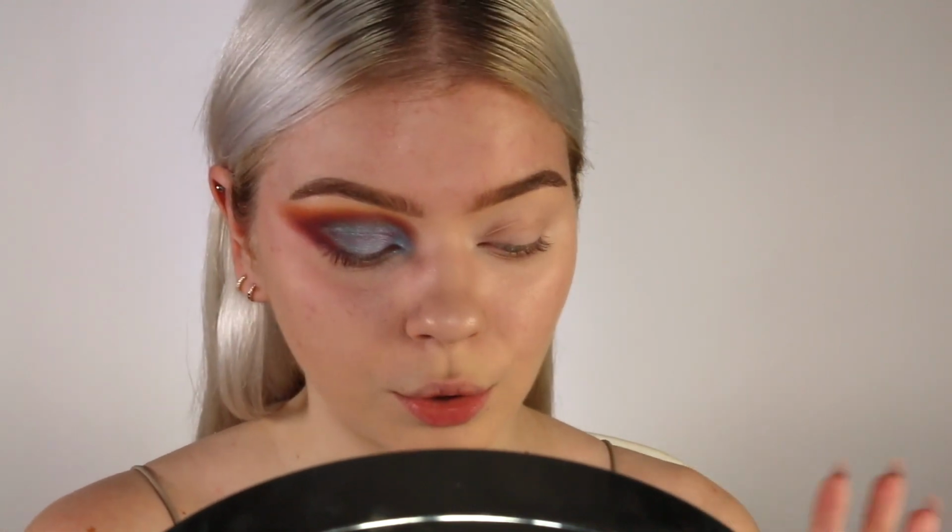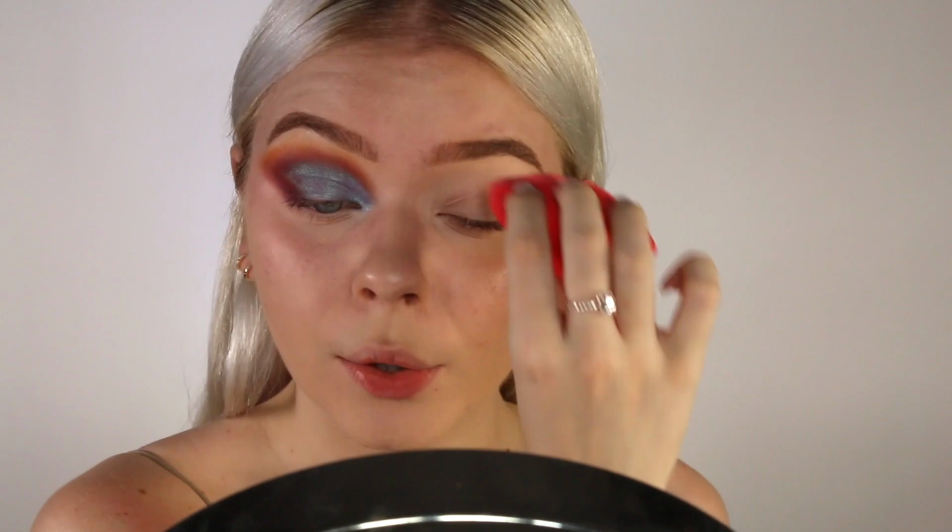The palettes I'm using on this side are palettes that I've been loving lately. These have been my go-to as of right now. They're in my makeup bag. I always fucking use them, especially my last couple of videos, you guys probably noticed as well.